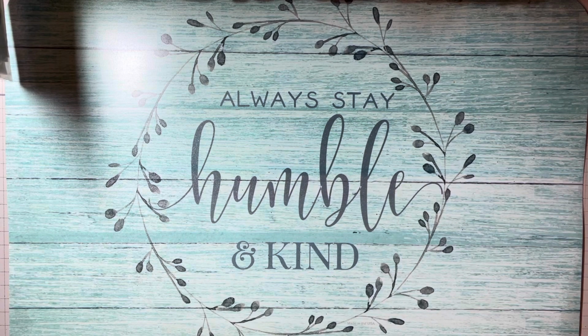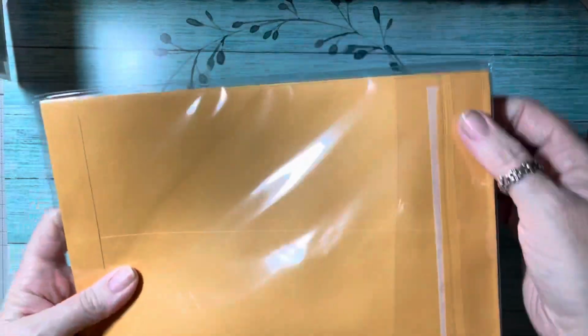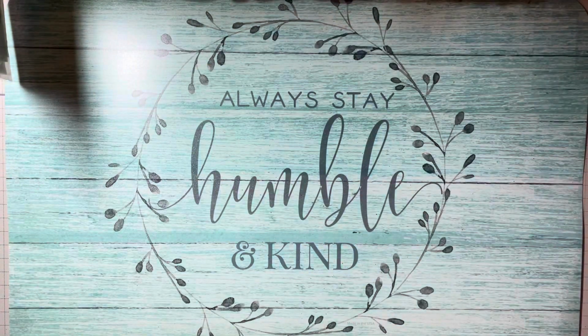I needed some more, what do you call these things? Envelopes to mail stuff. And I like these because they have the seal already on them. So then you get six. So that was better than the Dollar Tree.